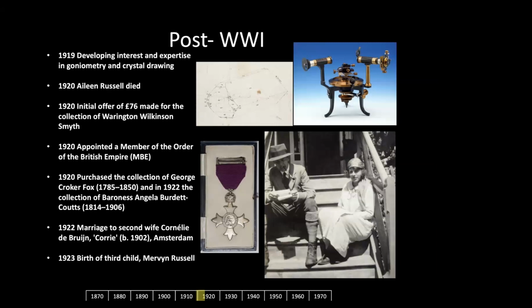So this is Corrie sitting down on the steps. There was a huge age difference between them, and clearly it was not going to work, and they parted company. And it took about 10 years before a divorce was granted and Arthur was able to get on with his life again. But I'll point out here the classic trilby hat and his pipe, and the fact that he's wearing breeches and long socks and walking boots. And this was his standard attire for almost every occasion, unless he was going up to London for some formal meeting, when he would wear a suit. So in 1923, that marriage produced his 3rd child, Mervyn Russell, later Sir Mervyn Russell.